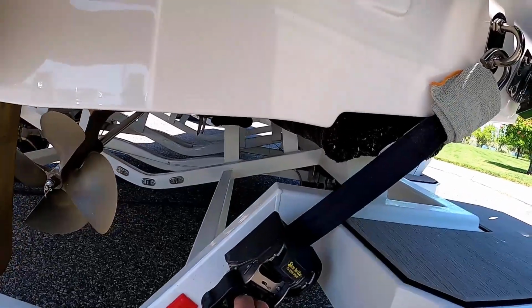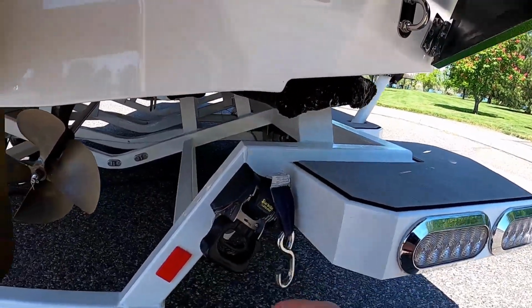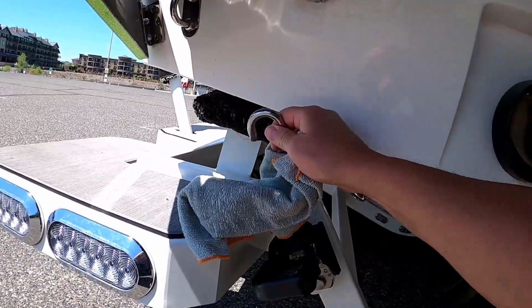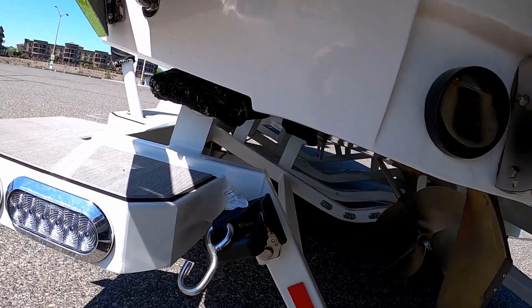All right, at this point, I'm going to disconnect my straps. Since I have a preventer up front, I know I won't be at risk of having the boat slide off on a steeper launch.